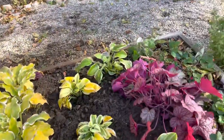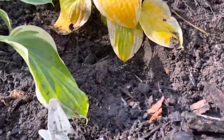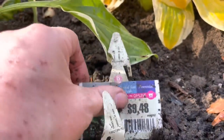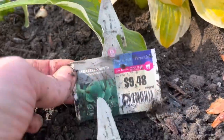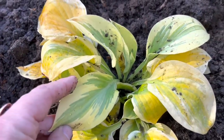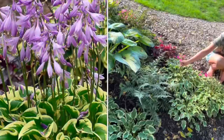And then we'll go over on the other side where I kept this tag. Let's see, what were these? Hosta Bedazzled. Oh yeah, I got these at Lowe's. These are Hosta Bedazzled, and I just thought they were the cutest little shaped flower, and I looked them up on Google, and they were kind of more of a smaller flower. They reminded me of my Wrinkle in Time Hosta, which I love.